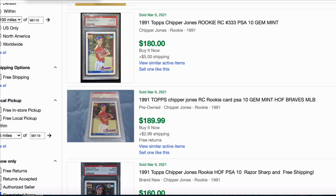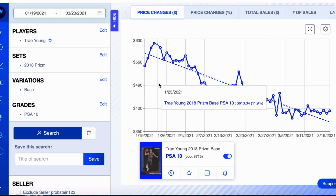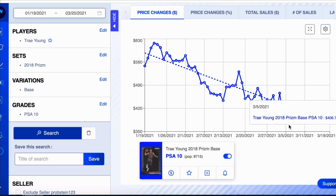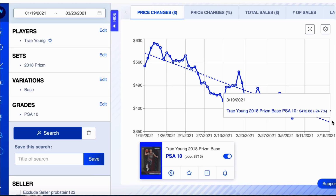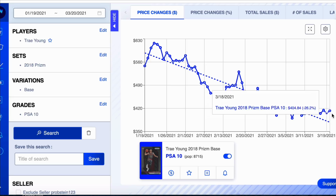Am I selling it short term? Am I flipping it long? Am I holding it long term? What am I doing? And we've been doing pretty damn well. So this card, $617 60 days ago. Now down to $400. And as you can see, it's kind of riding sideways. Here it is on the 5th of March for $400, and then $412 on the 19th. So it's riding sideways. If anything, kind of trending up a little bit.